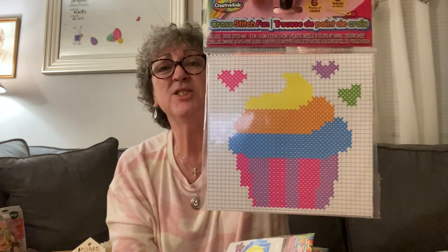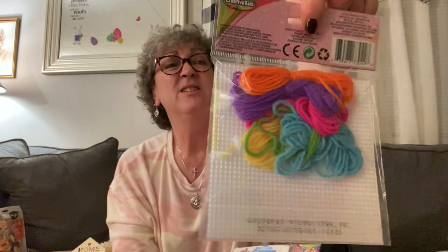Then I got these guys. I found these cross stitch kits. Look at this. You get the yarn. Let's see what the contents is. 6 pieces of yarn. You get a plastic needle. Includes cross stitch mat, 1 plastic needle, 6 colors of yarn, and 1 design sheet.